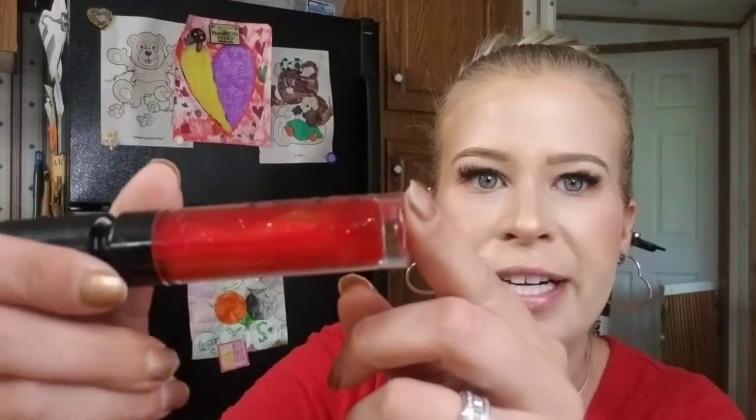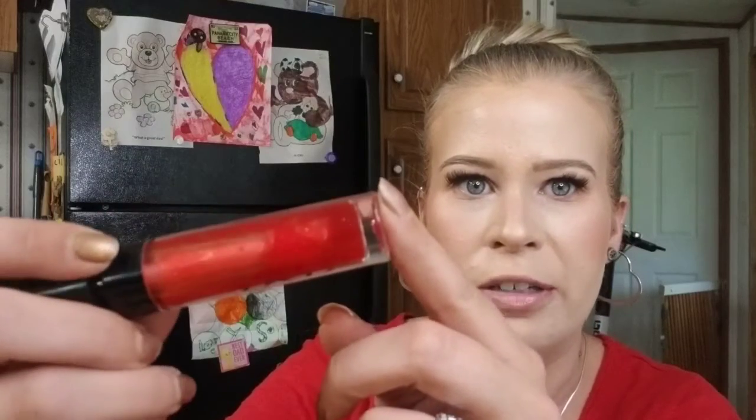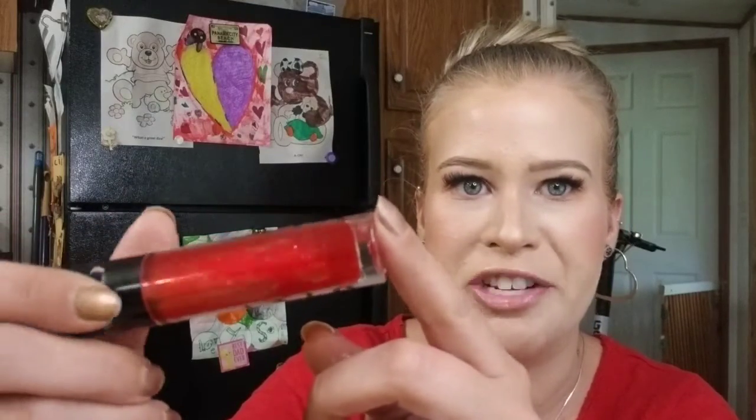Now this is quite a thick gloss, but it is not sticky. And if you look closely, there's little bits of glitter in here, but they do not show up on your lips at all. It's just, I guess, decoration for the gloss or something. And the best way I could describe the scent and taste of this is like a cinnamon mixed with bubble gum. It's a very unique flavor, and I'm really here for it. I love it. It's just so awesome. And this is a really, really good gloss. I love the size of the tube because, how much I've been using it, I'm going through it pretty quickly. So I can always use more lip gloss.